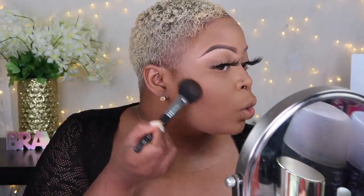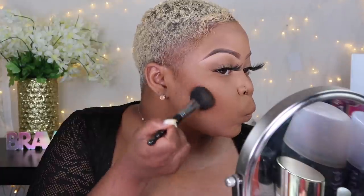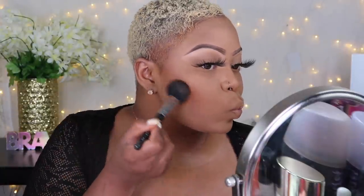And then I start going into circular motions, making sure that I'm not going any lower than here. So circular motions here and up and down and up and down. See what I'm saying? Because I don't like to wear a blush, I like my contour to be visible when I'm looking forward. So, circular motions, and I stop right about here.